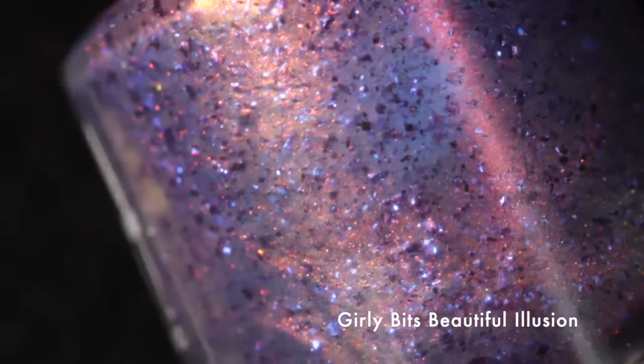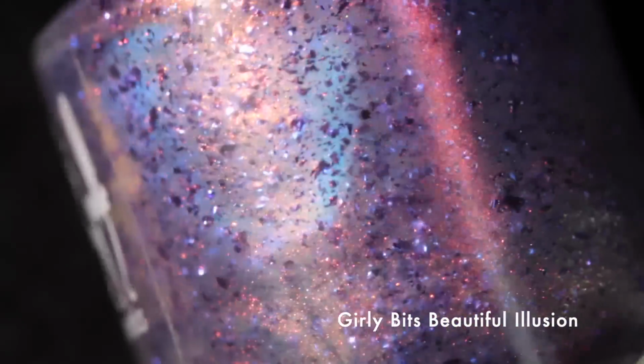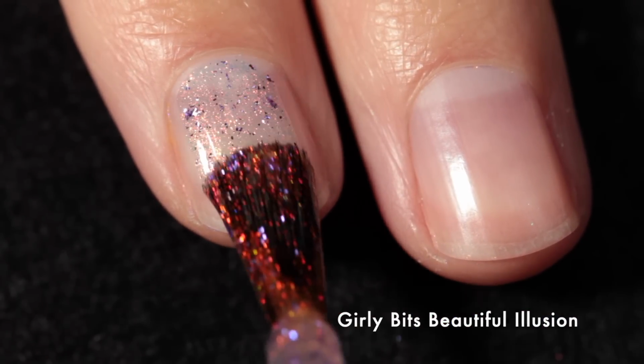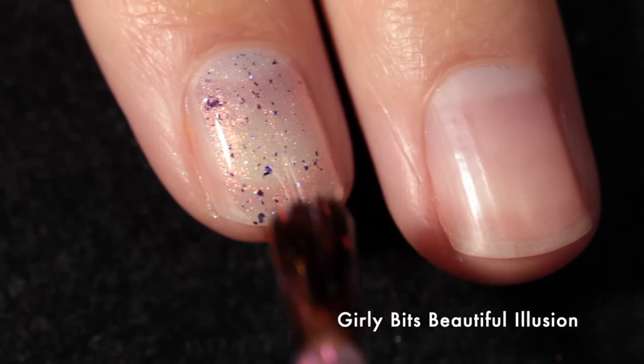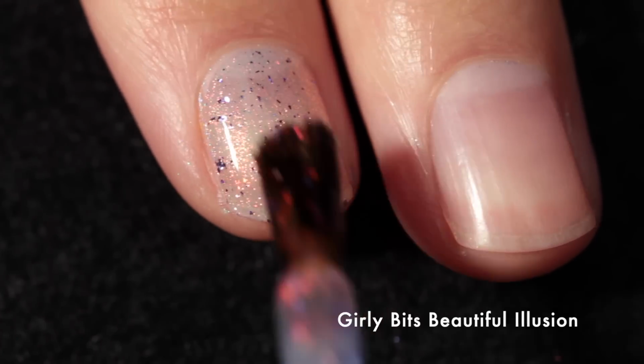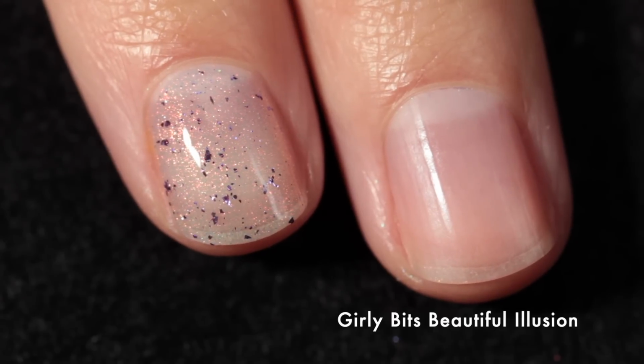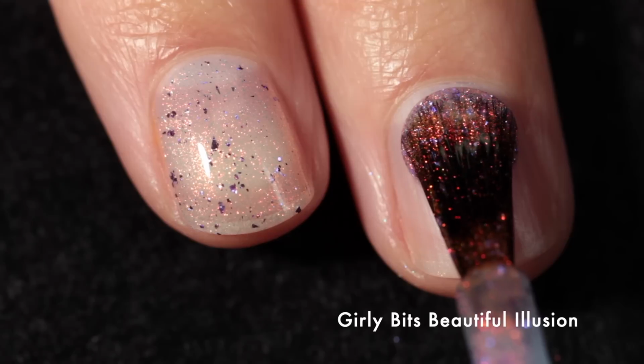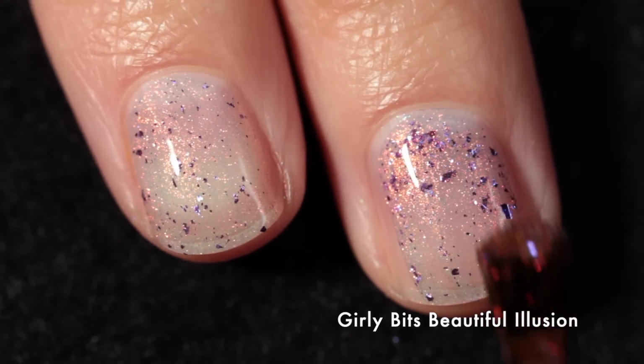Next up is Girly Bit's Beautiful Illusion. And this one is a sheer base saturated with an intense red to gold shifting shimmer and dusted with purple metallic flakes. So this one is one of the most unique polishes in my collection, and I love it.